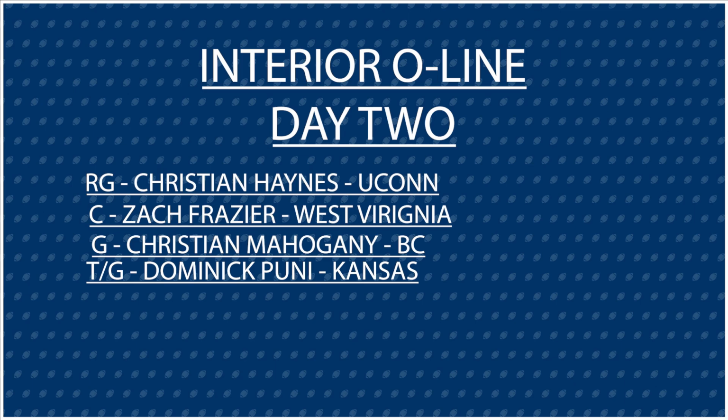I think if he can get his pad level down to improve his leverage and improve the results when trying to wrestle defenders out of holes, you've got something really special there. Either way, I think the versatility helps. How quickly he picked up on the inside stuff shows that I think he's got a future there in the NFL.